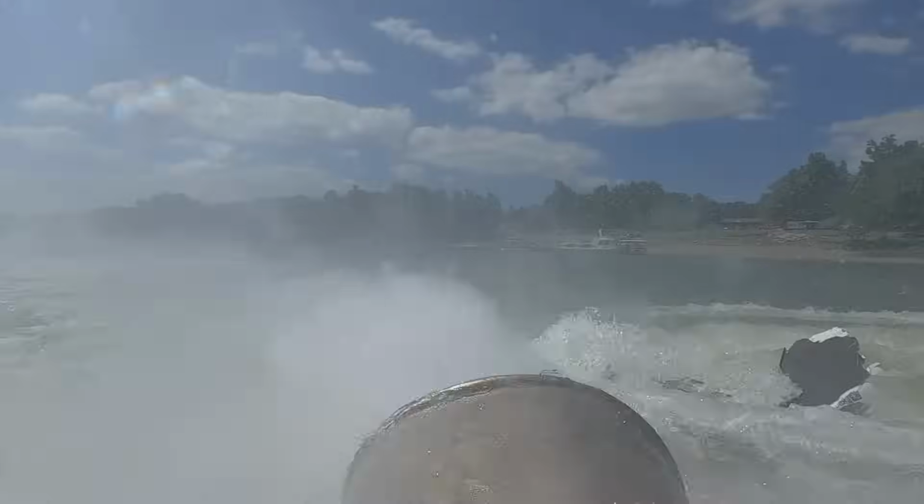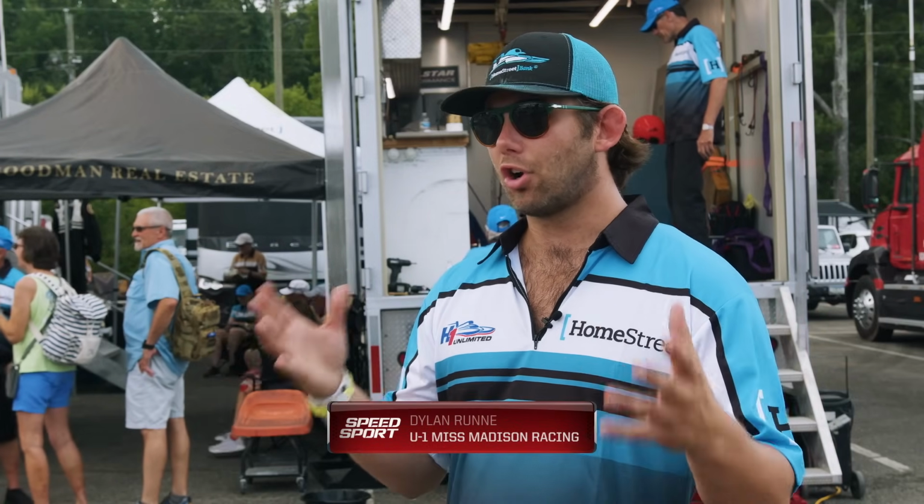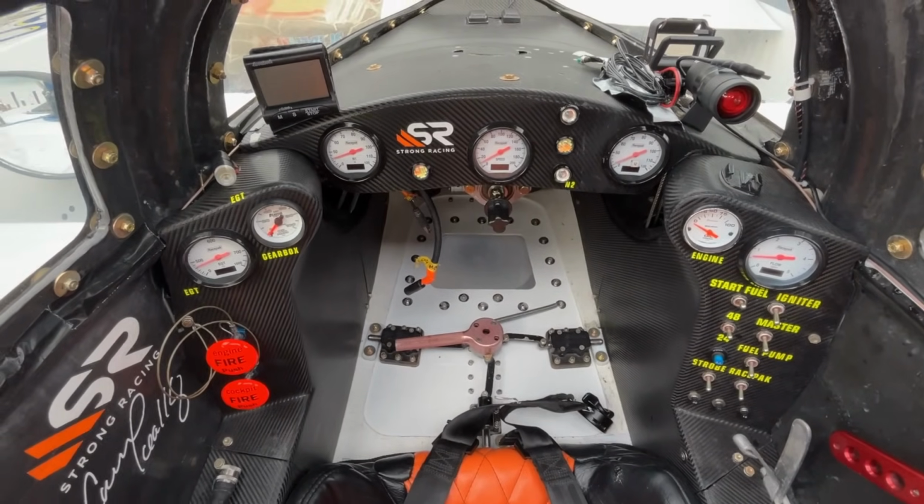Boat racing in general is a dangerous thing inherently, so we try to take as many safety precautions as possible. So to start off, we're essentially in the cockpit of an F-16 fighter jet. That's what's going to keep us safe from any of the elements on the outside.